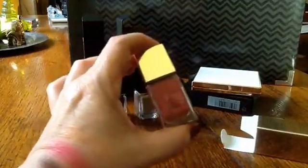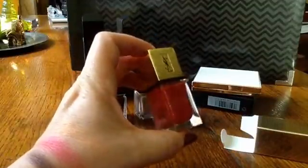It's a while since I've had an Yves Saint Laurent one, and I can't even get in the bottle. I'm going to need a cloth to get in that, so not going to be able to demonstrate that, but you get the picture from there. So that's the little Suqqu haul.